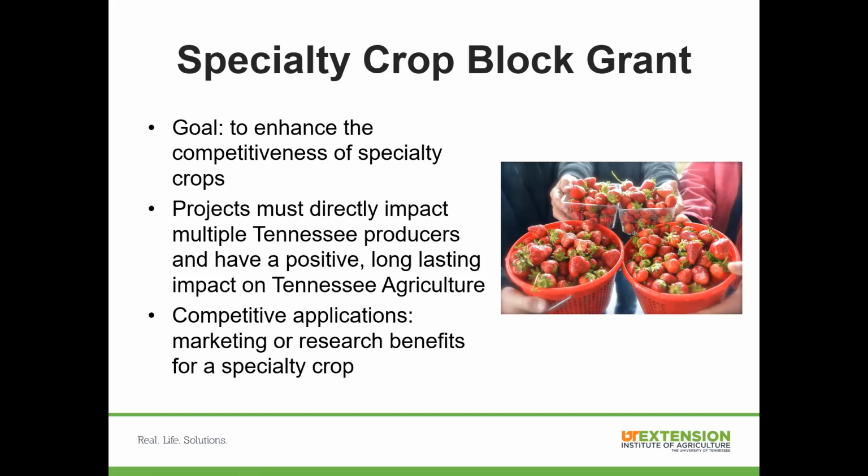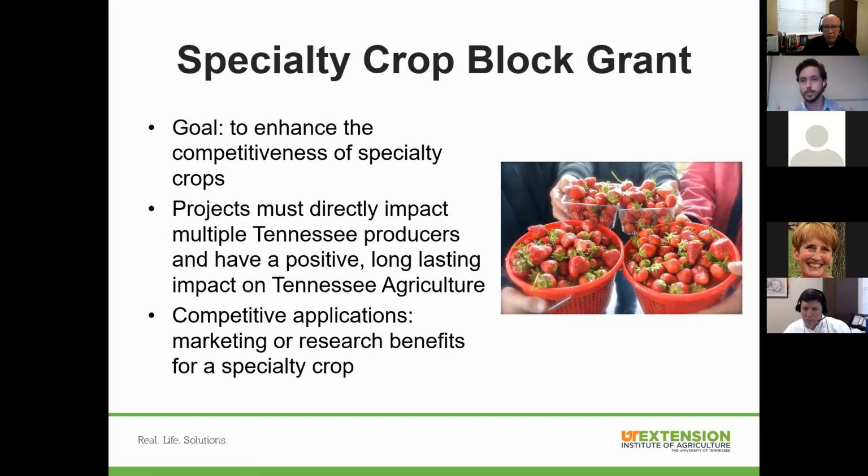This program is just focused on individual specialty crops in Tennessee or in the region. So instead of thinking in a mindset of how can I build my business up, this program is more focused on how can I do something that will enhance the competitiveness of an individual specialty crop. USDA has a pretty extensive list of what is considered a specialty crop. And the focus here, we'll jump straight to that third bullet point for competitive application.